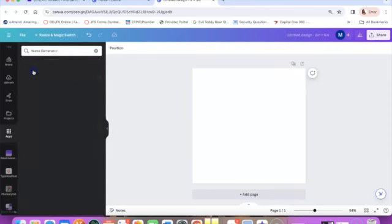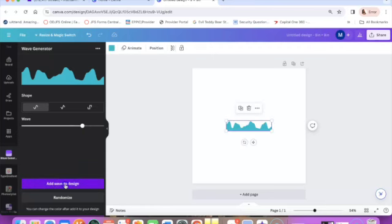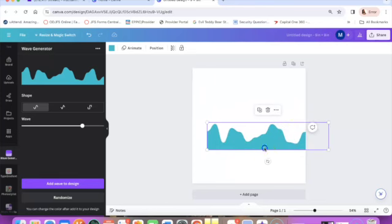So here it is. And basically, let me show y'all from the beginning. It starts out straight, but then you can keep on going. You can even make it a little sharper. Keep on going, make it even a little that way and keep on going. But I like it, a little curve to it. So let me go ahead and pick that one. I'm going to add the wave and put it right here on the bottom of my page.